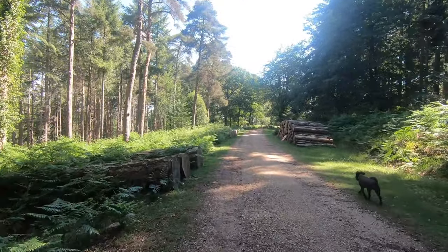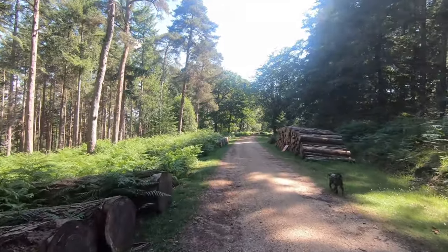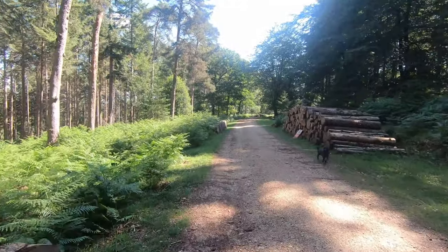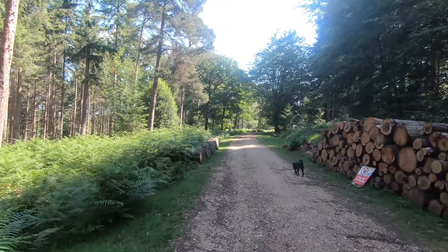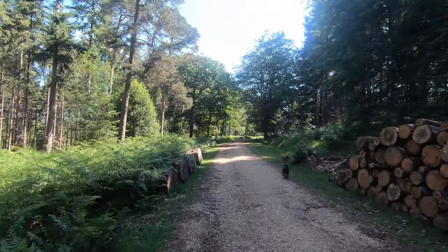There's more timber along the sides of the path here, waiting to be sold on. The timber is hard and straight grained, and will be used in paper manufacture or in the construction industry.